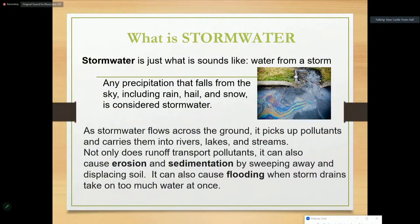So to start off, what is stormwater? It's just what it sounds like. It's water that, when it rains, flows over the earth and goes to its nearest outlet, which is usually a stream, a river, a pond. As it is traveling, it will pick up all sorts of pollutants. If it goes over a parking lot, it may pick up oils and other metallics that are in the pavement. If it goes over a sidewalk, it may pick up sand and dirt and debris from that sidewalk. Stormwater is the water that is carrying these pollutants to our water bodies.